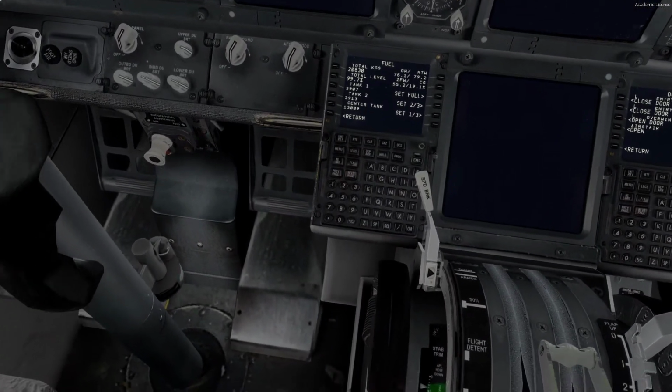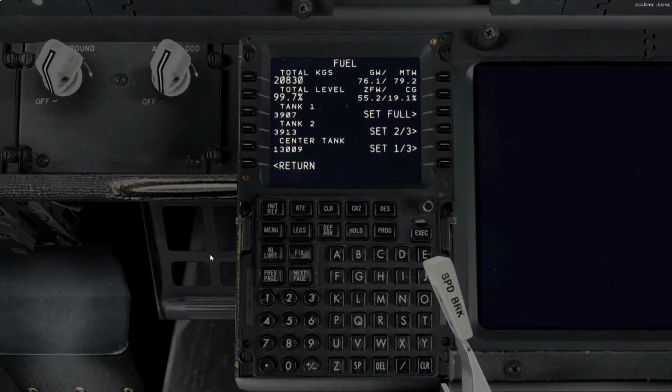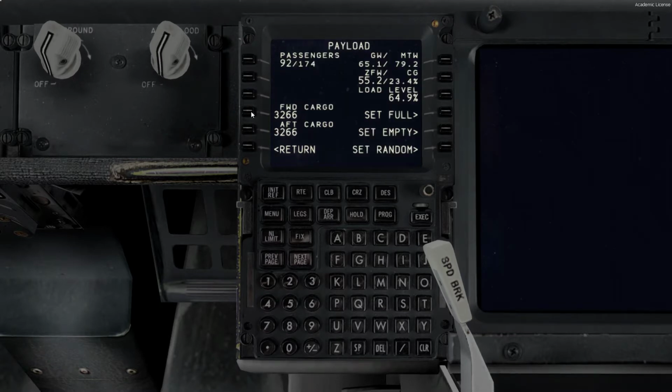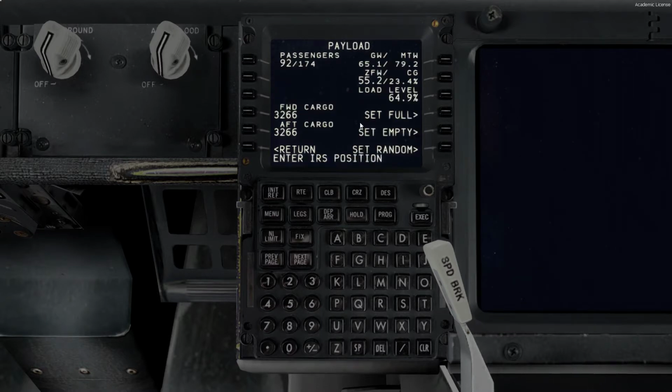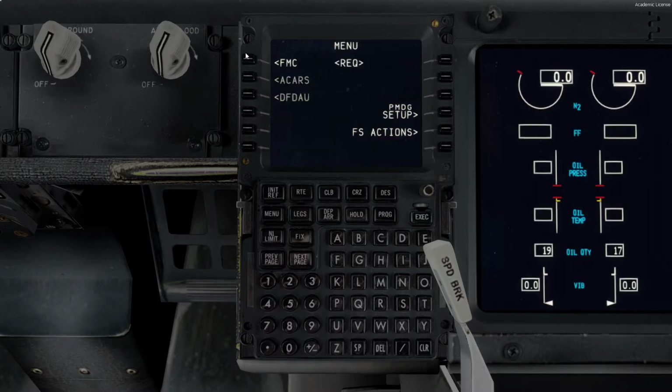Right, so fuel. Let's go with fuel on board today. Sorry about the noise. It's changing application. Taking on board 9,821 kilos of fuel. That goes inside there, which is about 47% full. And the payload today of 59.2, that's a zero fuel weight, which gives us an 83% load level of passengers and baggage.